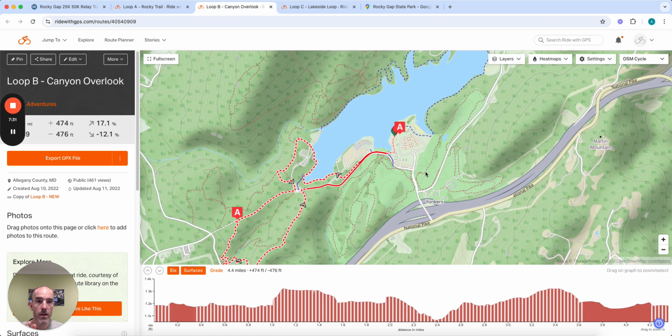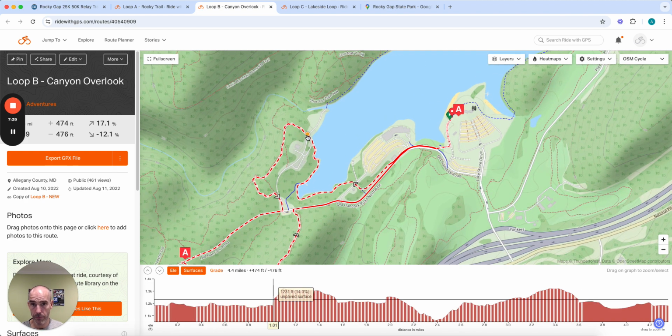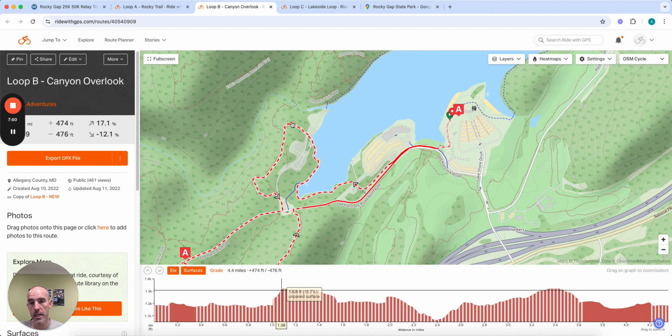Loop B, again, starts in the day use area at base camp, goes in front of the casino, ends up on Lakeside Loop all the way to about mile 1. This is the first split. So again, loop A and C are going right here. Loop B continues straight across this dam road here, heads up this steep little short section of trail to the Canyon Overlook Trail. Goes past the Canyon Overlook, so if you've got an extra 10 seconds, go out to the overlook and look in the gorge.